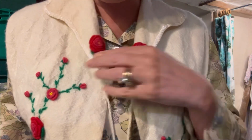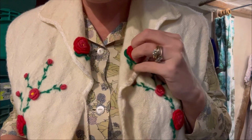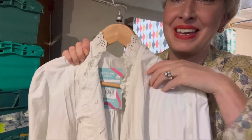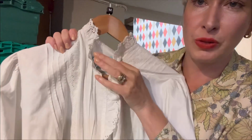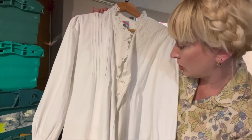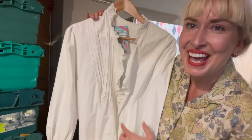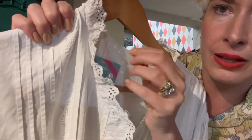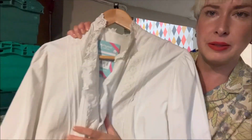It's so cute. I think it's probably 60s, I would think, maybe 70s, but this is another piece that I think is so beautiful, and I collect them. It's an old Victorian, it could be Victorian Edwardian nightdress, and you can tell the cotton is so gorgeous, the lace detail on it, it's all handmade, really beautiful.